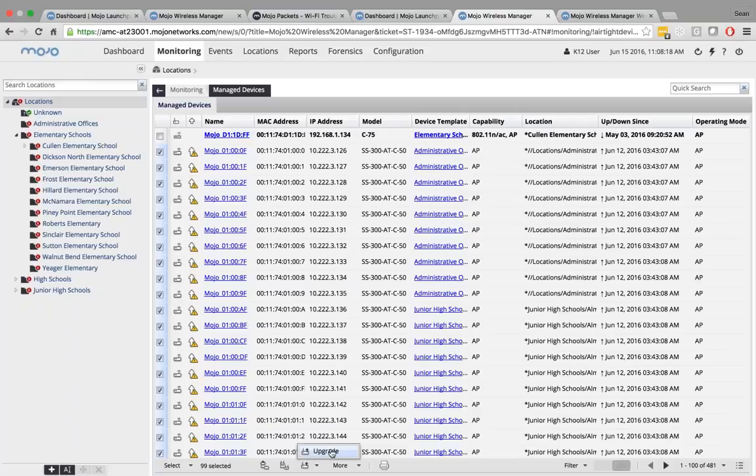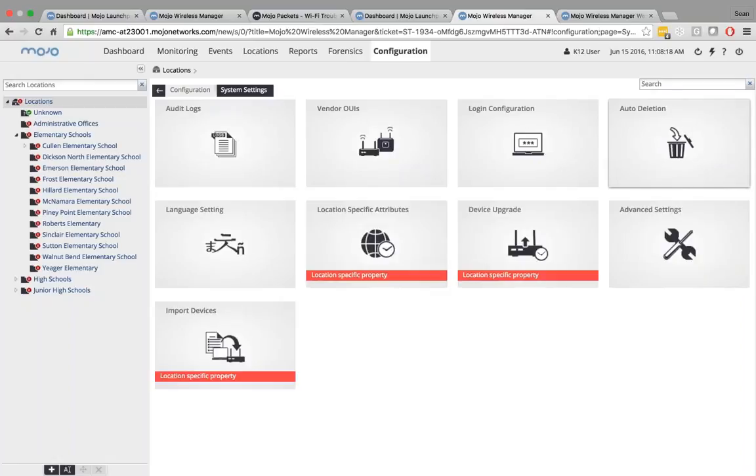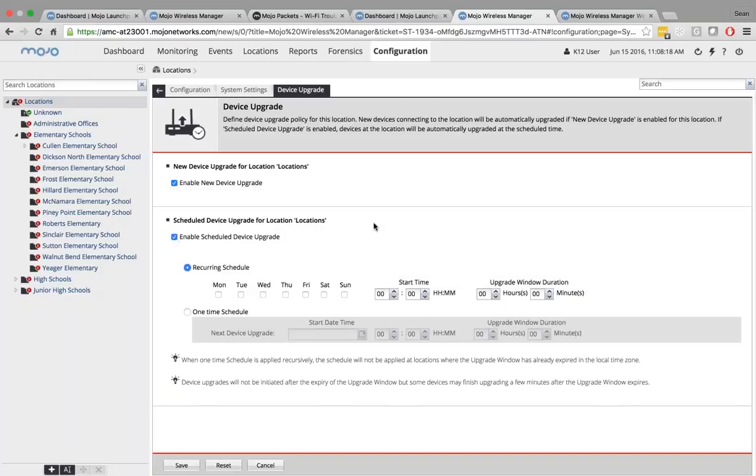And if we want to go a step further, we want to take that human effort out, we can come into our configuration and we can actually update the firmware process entirely on a location by location basis or across our entire platform. We can enable new device upgrades. Every single time we install a new access point, part of that installation process will involve an automatic pull down of the latest firmware. And then for ongoing updates, we can actually input our change control windows.